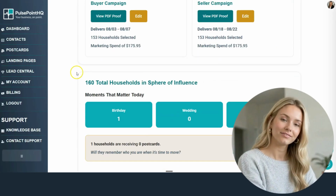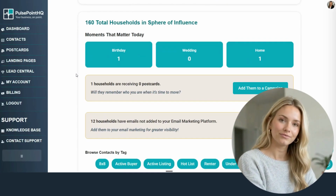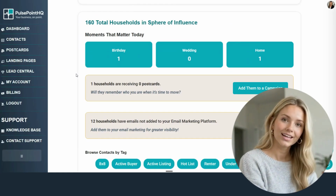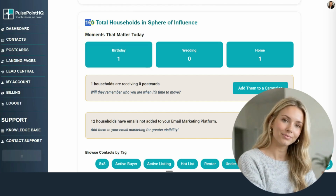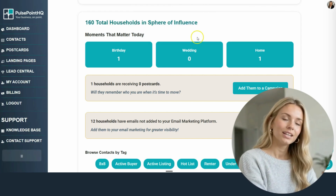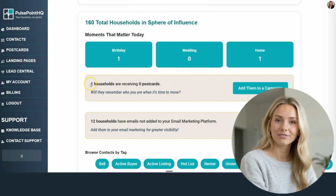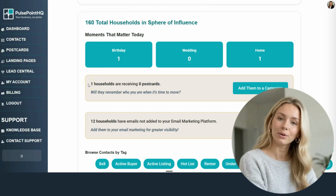Scroll down to the Sphere of Influence section. The number at the top shows your total sphere of influence, every household in your database actively being marketed to. I've got to admit, I love seeing this number increase over time. Keep in mind that anyone with a not applicable relationship status is excluded from this count, which is exactly how it should be. Below that, you'll see two filters, but these filters are specifically focused on making sure your autoflow marketing is reaching everyone it should.